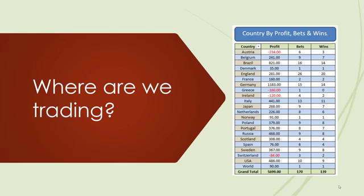And you can see a few red ones there. There's only 4 losing countries out of all of those. So that's where we're betting. Japan. So you can see some off-season countries there as well. But this is only from the 1st of August.